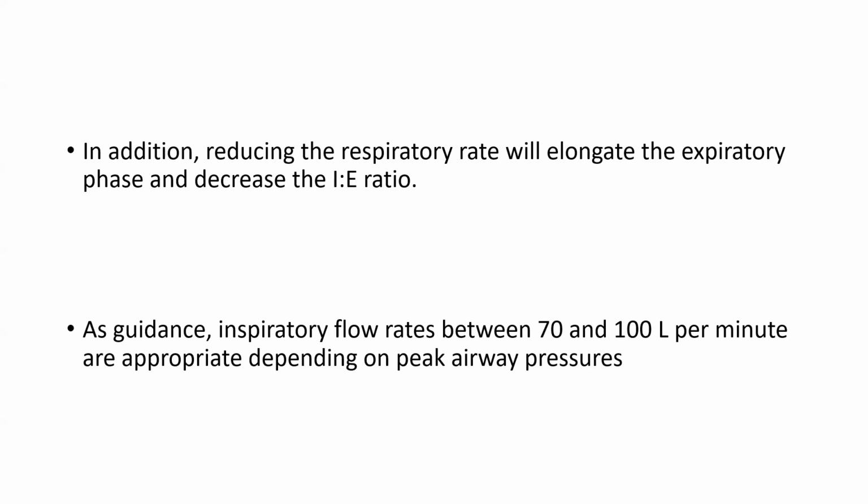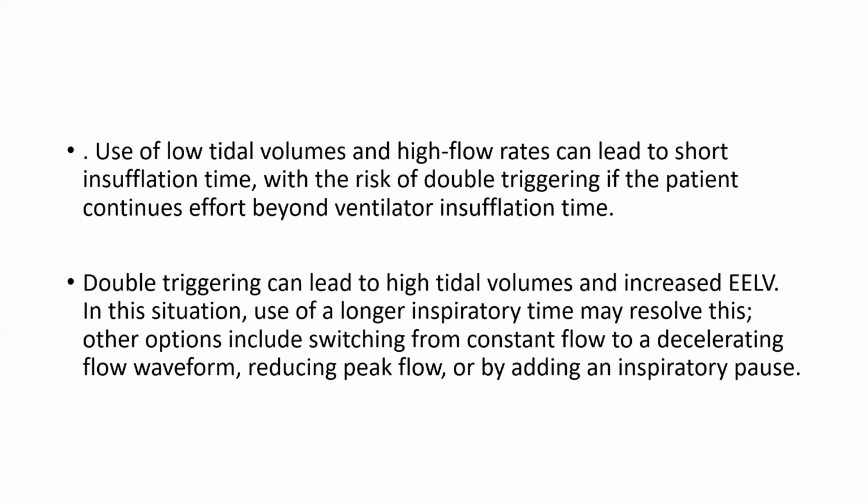As a guidance, inspiratory flow rates between 70 to 100 ml are appropriate depending on peak airway pressures. Use of low tidal volume and high flow rate can lead to short insufflation time, with risk of double triggering if the patient continues to make effort beyond ventilator insufflation. Double triggering can lead to high tidal volume and increase in end-expiratory lung volume. In this situation, the use of a long inspiratory time may resolve this. Other options include switching from constant flow to a decelerating flow waveform, reducing peak flow, and adding an inspiratory pause.